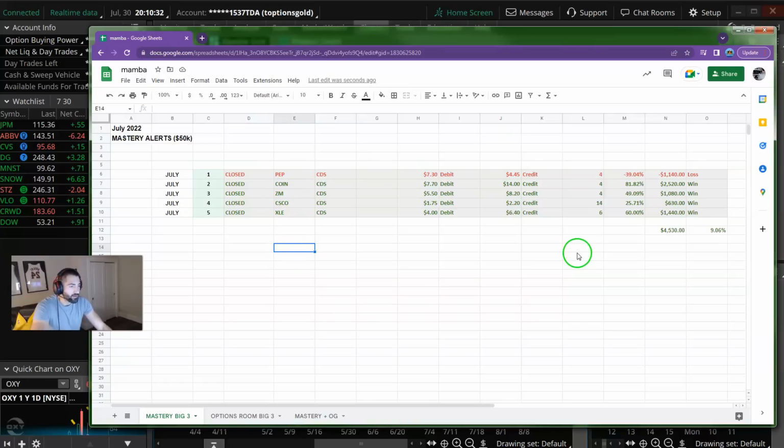So guys, if you were to risk 5% of your account on each of these trades, 1 loser in Pepsi, 4 winners in Coinbase, Zoom, Cisco, XLE, it'd be about a 9% return on your overall account. If we're doing the math here based on a $50,000 account, it'd be about $4,500 of profit.